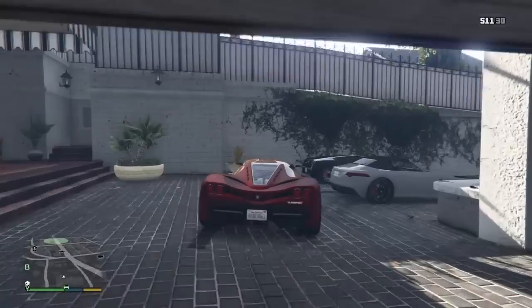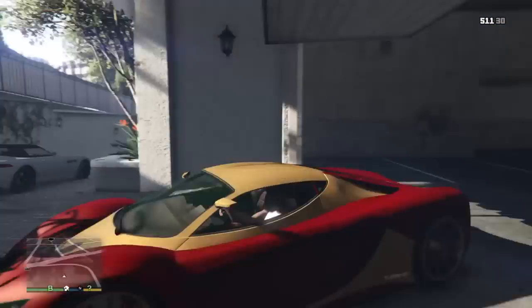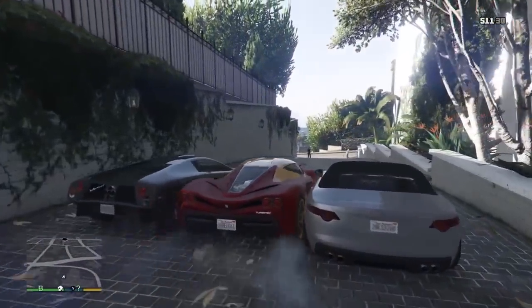I only had it from Michael in his garage. Life is a garage, I'm joking. But yeah, I only found it from Michael when he was coming from Martin.